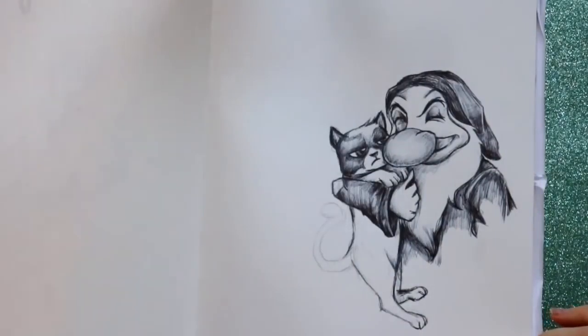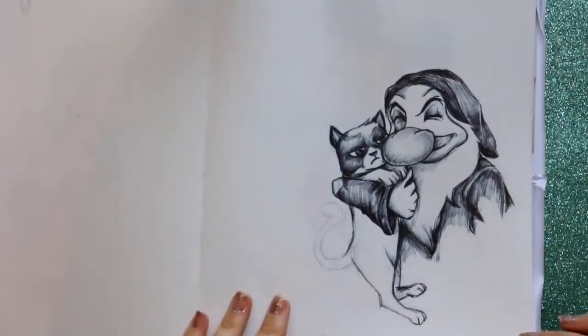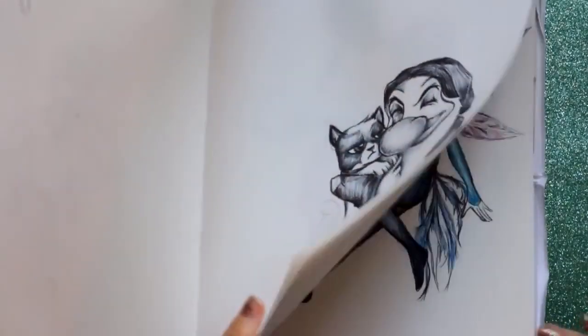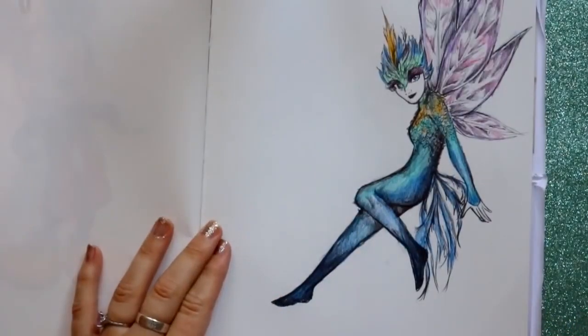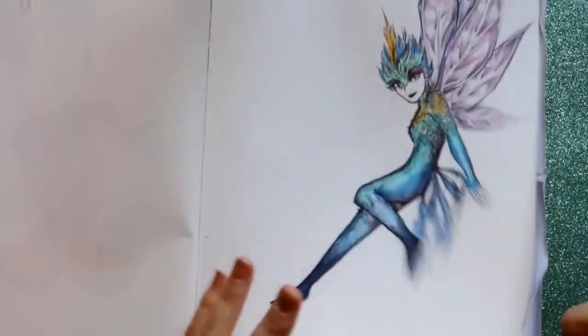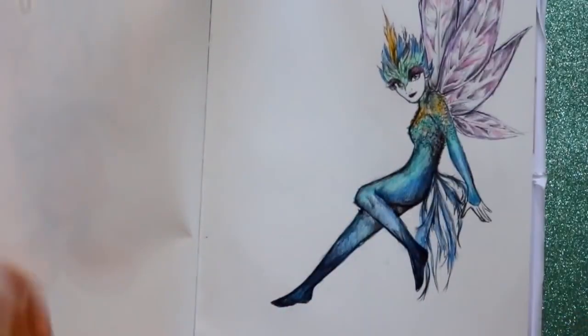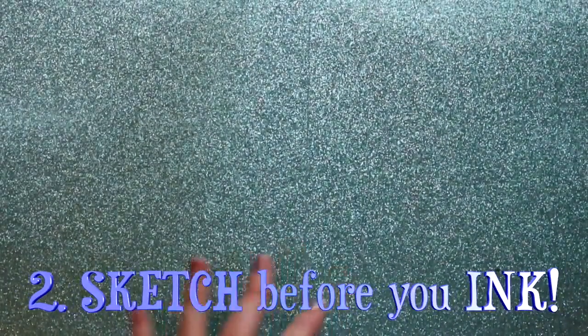Challenge yourself 31 days to line your art pieces more, because I see a lot of people, especially my students that I work with, they know how to sketch stuff out and then they color in their sketches, but they don't line. They're scared of lining. So this is your best outlet for 31 days to practice on your lining. By the time you get done with 31 days, you're going to be a master at lining just by practicing every single day.